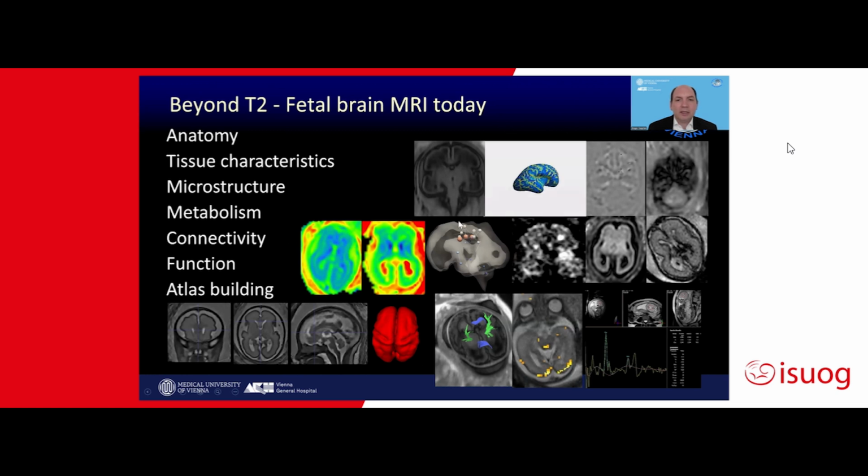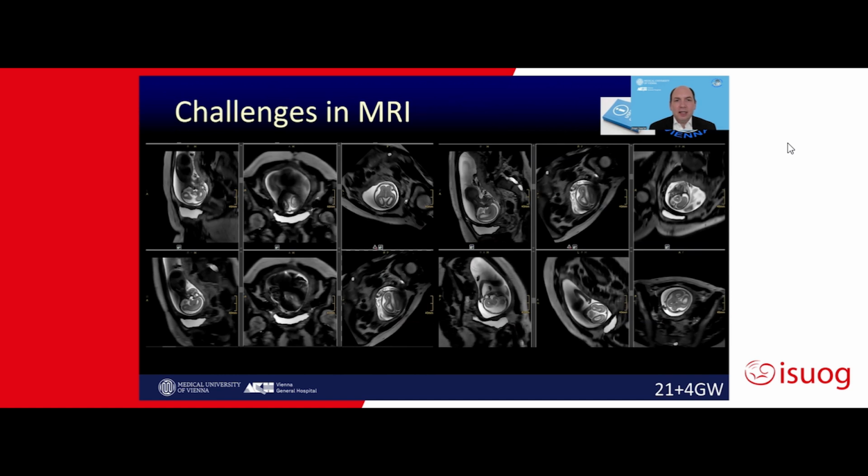And finally, we can also look at standardized growing brains, so-called atlases, which provide normative information, and we can actually look at how different a given case is from that normative information. Fetal MR, as said, is challenging. You often get images which are not excellent.